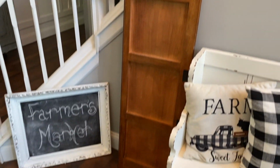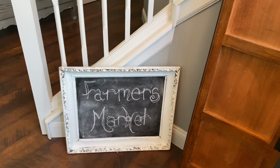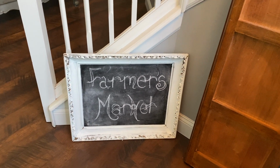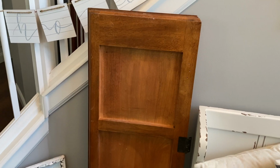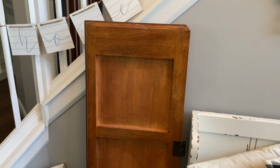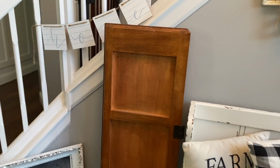If you go to the left here, I have, first of all, a frame that I bought from a thrift shop and has sort of a French farmhouse style, and I painted it white. And then here, this is actually the underside of our kitchen island, which I made a new island top for. So I was able to take this and flip it over and use it as a vintage door, which I think looks kind of cute.